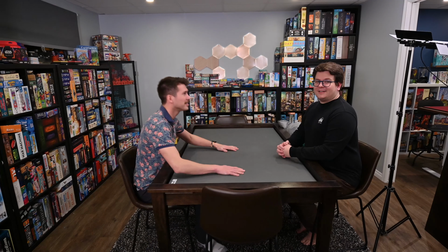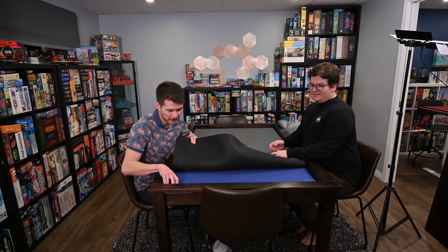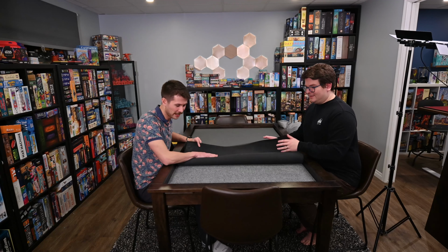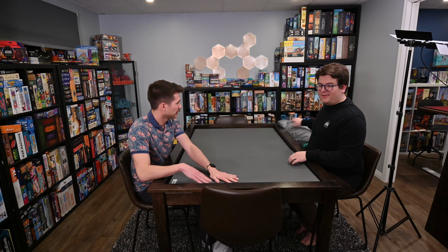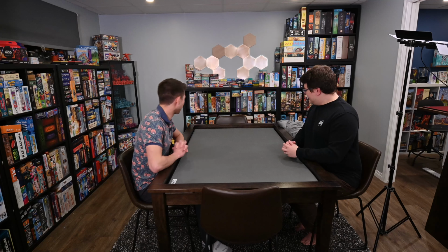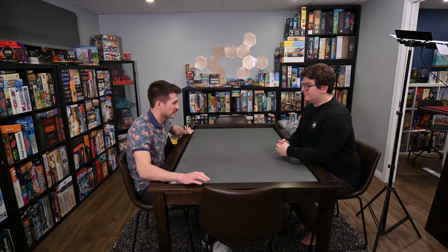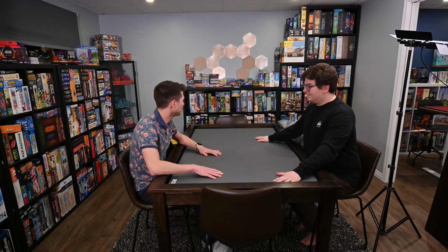Sure. This is our table. It also has neoprene mats, different types of neoprene and mats, and then the felt at the bottom, which maybe you can see. And we have blankets because it's cold down here, so we provide blankets to anybody who comes by, especially when it's wintertime in Canada. If you're wondering, it's the Jasper table from All Play, and it's been fantastic.